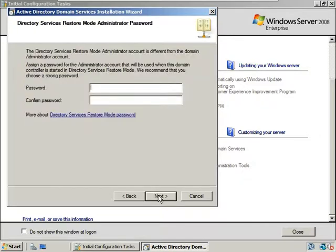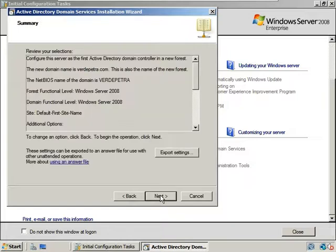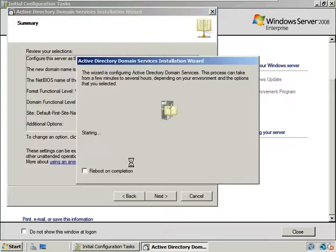Now I need to set up a password for restore mode, so in case something weird happens, I can get back into the directory services restore mode. Tell it next. And now we're going to go ahead and hit next again, and away it goes. I'm going to have it reboot upon completion after it sits here and does all of its installation tasks. And after that, we should be good to go. And then once again, while this is doing this, I'm going to pause the video and then come back as soon as it's finished doing its thing.